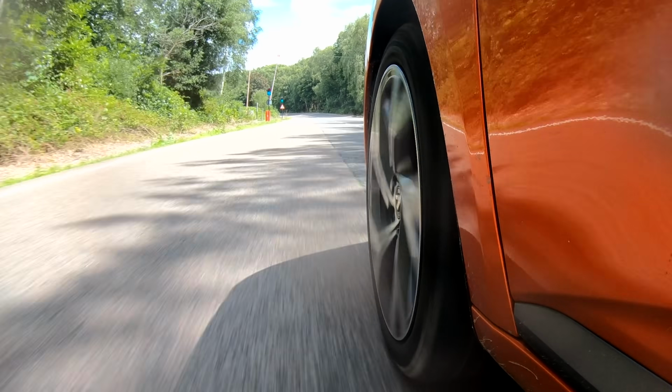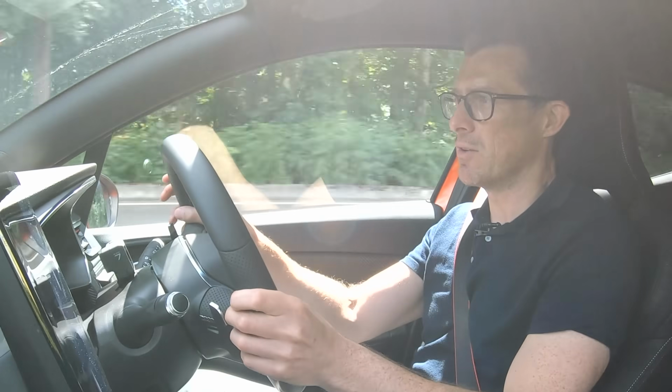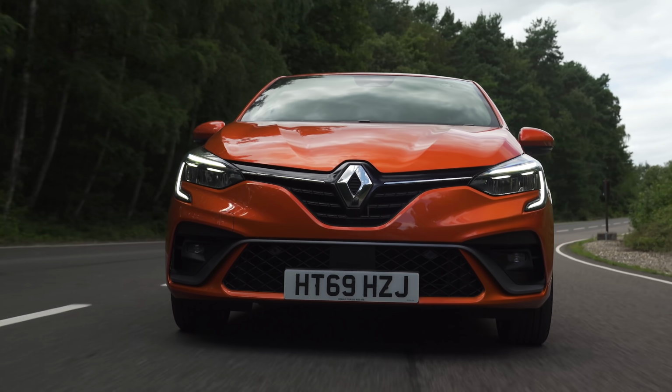One thing you do notice when you're going quickly though, is that you get quite a bit of wind noise and tyre noise. It's not the most relaxing small car to drive on the motorway. One thing I will say in its favour though is that it feels like a bigger car. There's something about it, I don't know what it is, it just feels like a stocky, solid car, which is a good thing.